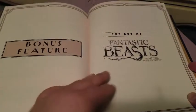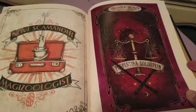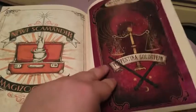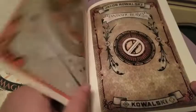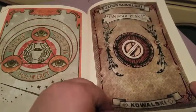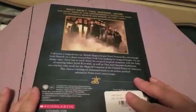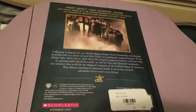So here's the bonus features. The Art of Fantastic Beasts. So this has some of the graphic design seen and made for the movie. And that's the end of it. So here's the back if you want to give that a quick read. But yeah, so that was just a quick flip through of that.